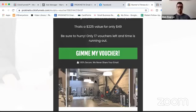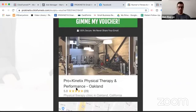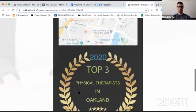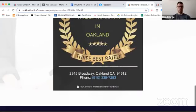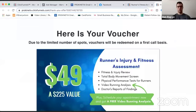It's like why people choose to work with us is it looks more like a gym rather than a physical therapy practice. So they see the weights and free weights and barbells and dumbbells and stuff. And then you can see the reviews here, and then our location, and also top 3 physical therapists in Oakland here. And then once they opt in, here's the thank you page.